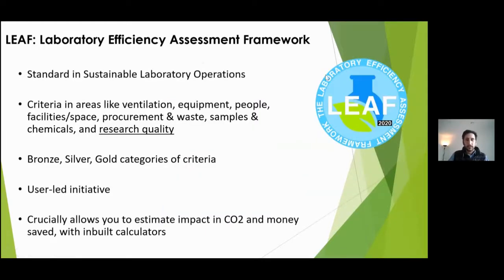The first step in that direction, I would say, is a standard, and this is what we've done with LEAF, a standard for sustainable lab operations. It contains criteria around areas. It brings together all these different areas that people were sometimes already doing good practice in. So ventilation, equipment. We also have a few criteria on research quality, and those have been developed alongside us by the UK Reproducibility Network, who I mentioned before. They have a conference this Friday, their first network meeting, in case anyone's interested.